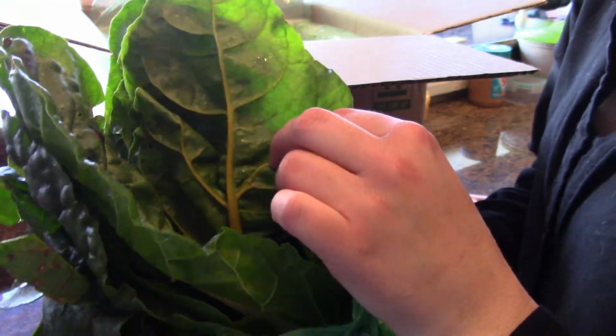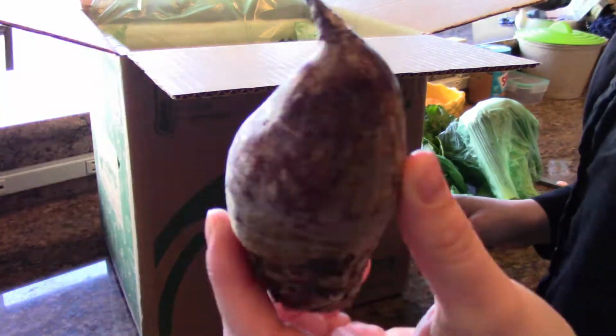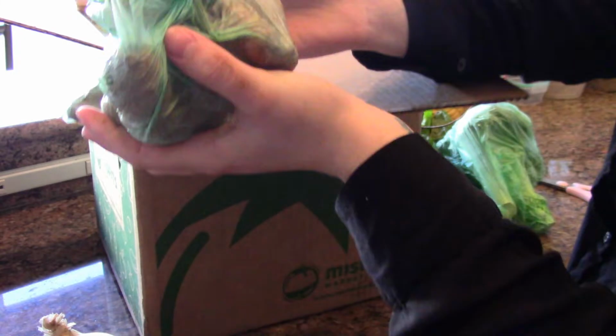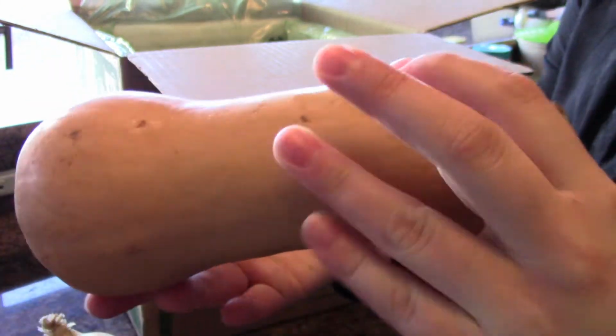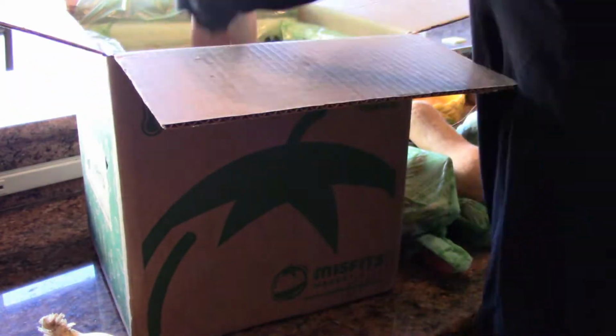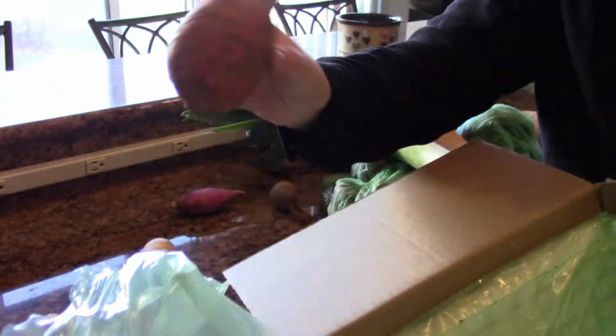I don't know what kind of lettuce it is, but it's pretty. Another reason I like this company is they're trying to reduce the food waste from supermarkets while also supporting our local farmers. And I think that's pretty cool. Oh my gosh, it's a mini butternut. How cute. And I love saving some money, so I feel like I get to try things I normally wouldn't try, but also getting a lot of stuff that I enjoy.